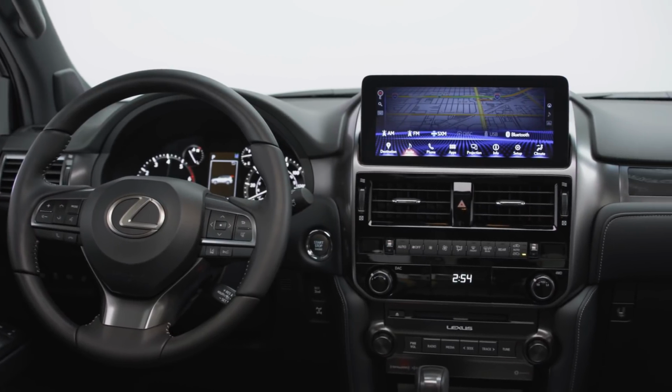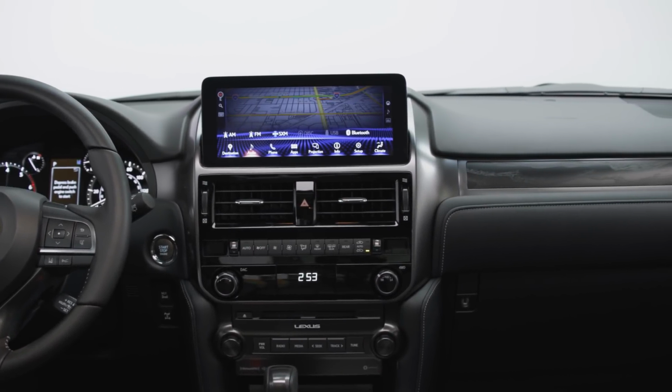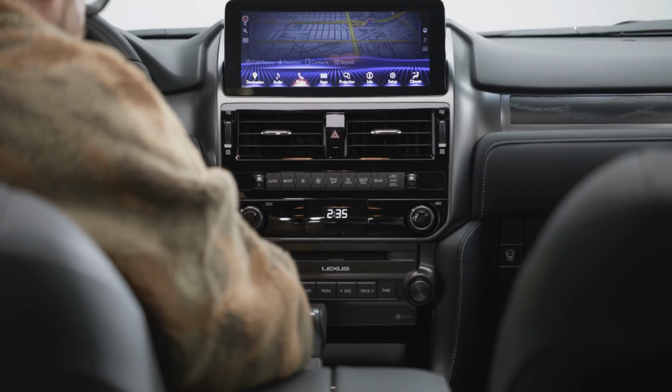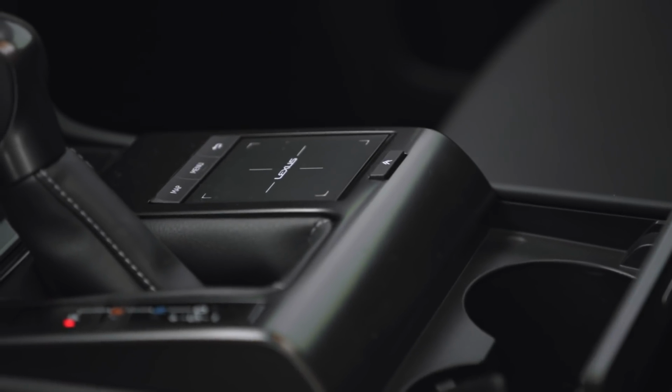I recognize some of these buttons, like the window controls, for instance, from the 90s, if not earlier. They are old. And then the fonts don't quite match up. These are actually two different fonts, which would send my OCD off a cliff. It's also a lot of hard plastic, like this gigantic cup holder cover.